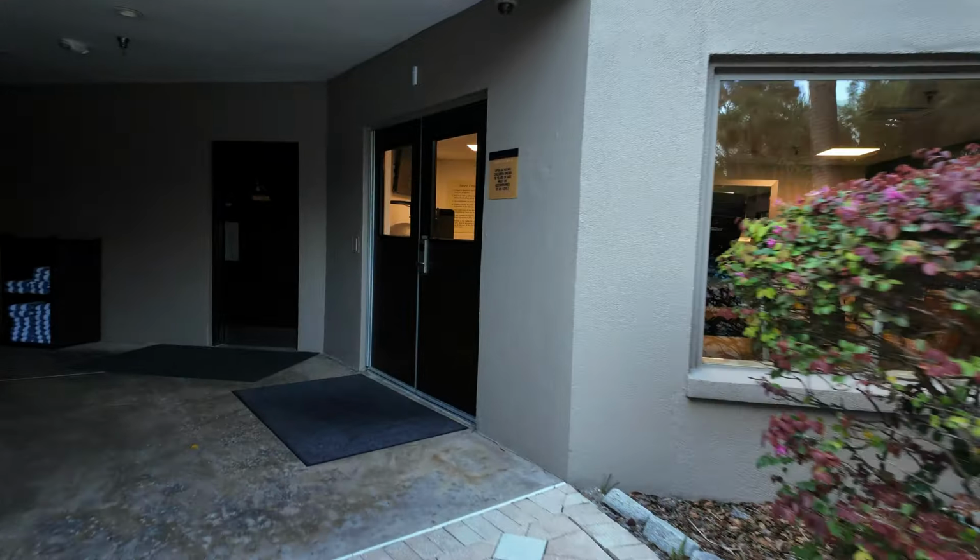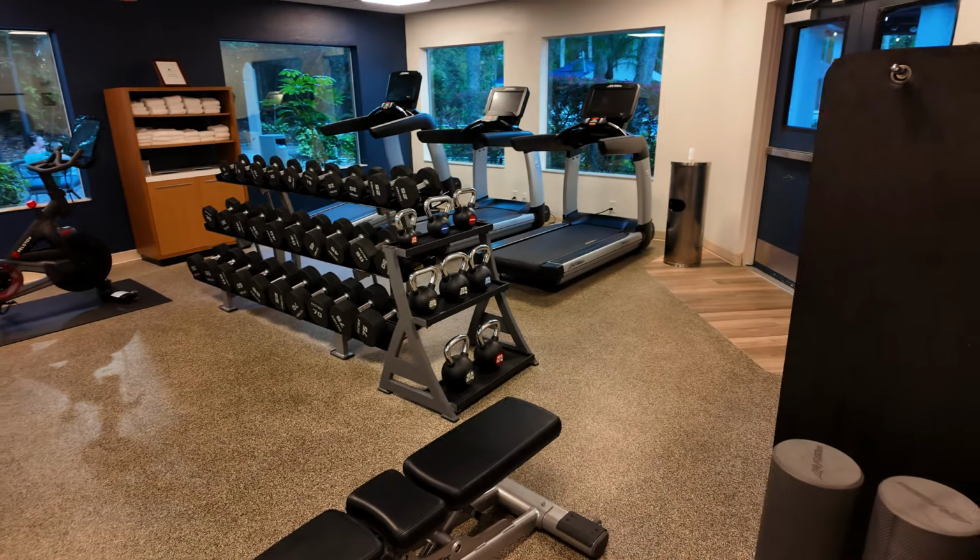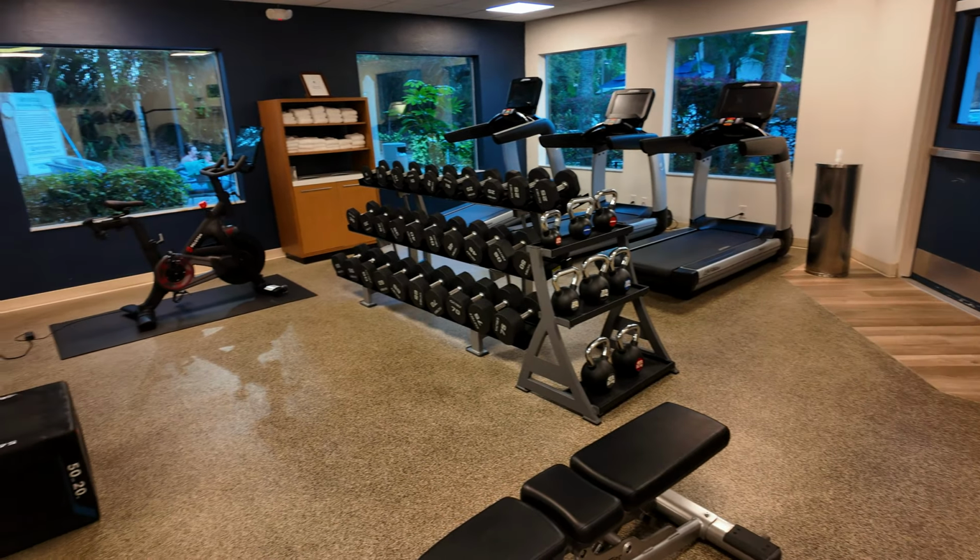Near the pool, there's also a fitness center, so you can keep up with your workout routine while on vacation. The gym was well equipped and never seemed to be too busy during our stay.